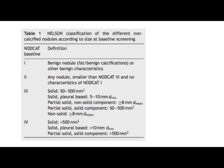How were the nodules classified? So a classic benign nodule was category 1. Any nodule which was neither category 1 nor 3 was considered category 2. These are usually non-specific nodules that we often see on CT. And both of these were considered negative studies for which routine follow-up was recommended. So no additional CT was needed to be performed.